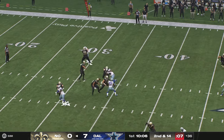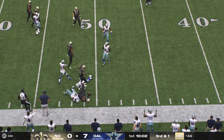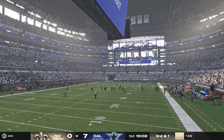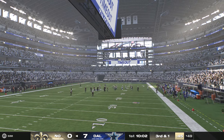Carr now on second down. This one is caught by Jawan Johnson. Following the completion, we'll get a stoppage here for an injured player. And as the medical staff looks him over, we'll step aside.